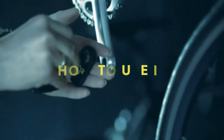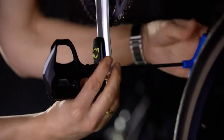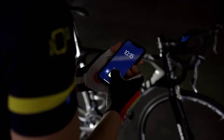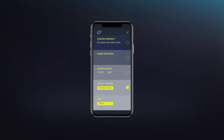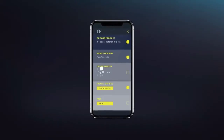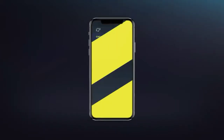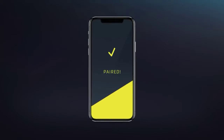Installation on your race or mountain bike is easy. You simply place the adapter in the crank arm and fasten it with a screw. It's connected to our support app, where you can enter customized bike measurements for a smooth fit. When you've successfully completed the installation steps, the app pairs with a power meter and you're good to go.